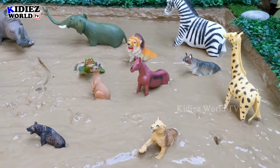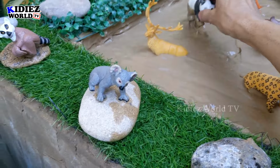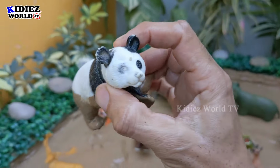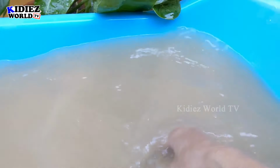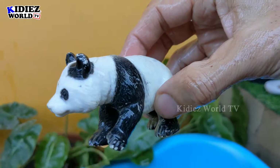And the next one we have is a panda. Let's go for this beautiful zoo animal panda, which is so adorable. So let's wash him. Let's have some fun. Here we go, panda.